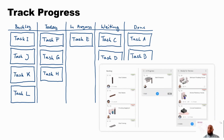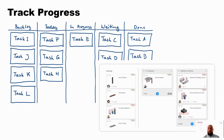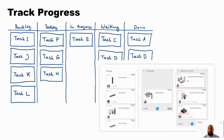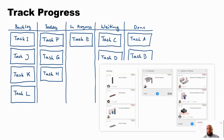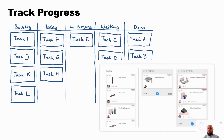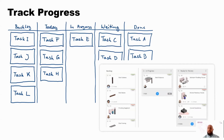You put them into a place, call it the backlog, and from there you start putting in, what are we doing today? What are we going to do tomorrow? What is in progress? What has been completed? What information are we waiting for? Maybe you need information from the mechanical engineers before you can complete your piping layouts. But highlighting these tasks, putting them in place, identifying in which stage they are to track the progress helps a lot with communicating across teams, across project stakeholders, what needs to be done, what is critical on our path.